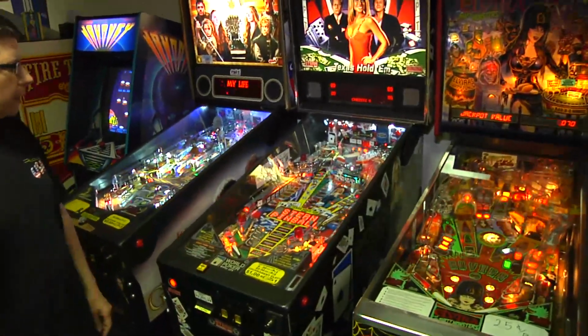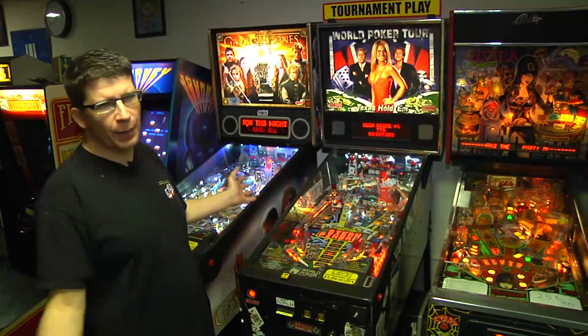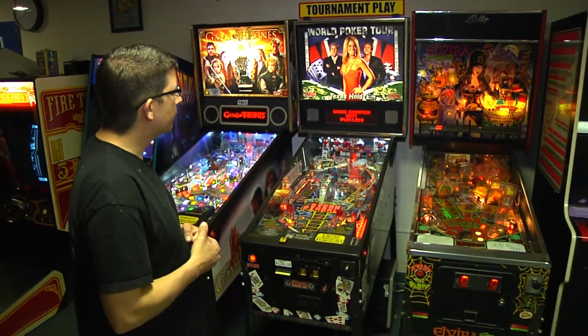World Poker Tour. I don't think I've ever played it. Belongs to my buddy Matt. Once again, Matt loves it. I don't even know how to play poker. It's cool. Matt's a card player and a pinball player. A lot of people seem to like it.